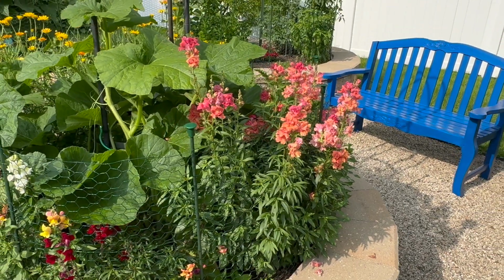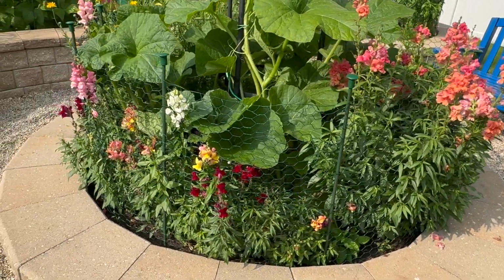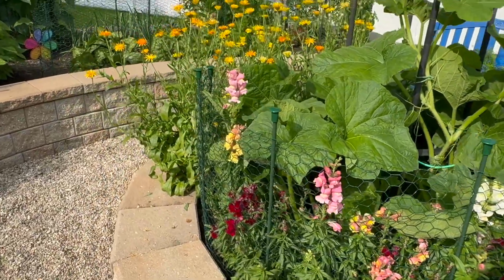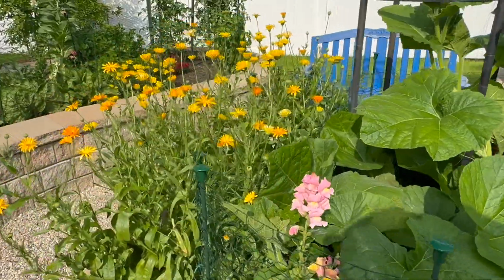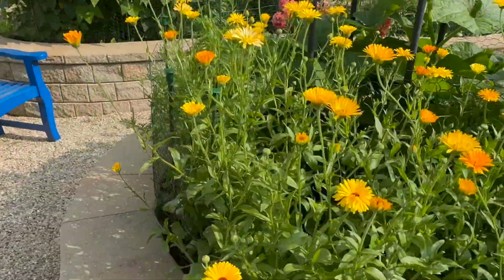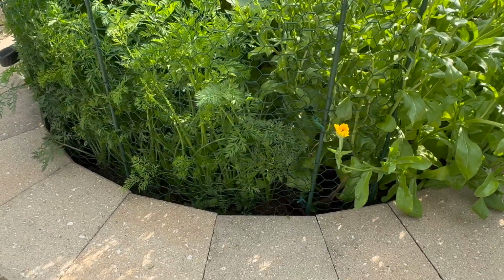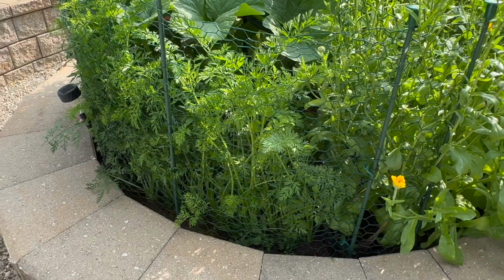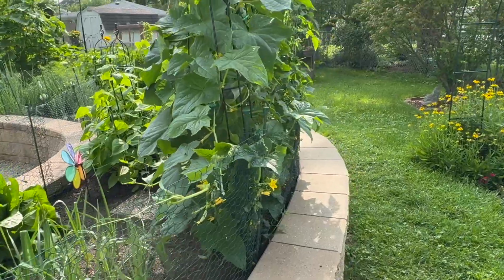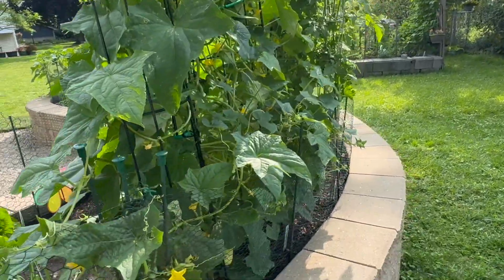There are those cherry bronze snaps that are still doing well, and this is varieties that I've saved for years. Multiple colors, and the calendula. On the back side of this little circle are some Nantes carrots. Those were nibbled all the way to the ground multiple times by the rabbits before we got the rabbit defense properly put up. Here on the far side of the garden beds are two cucumbers.